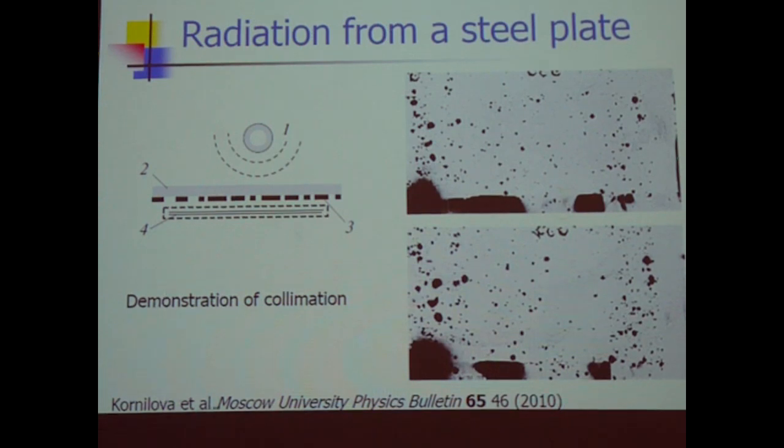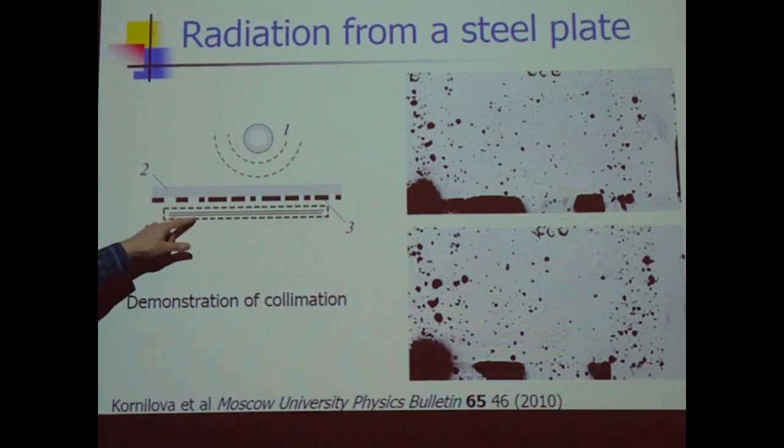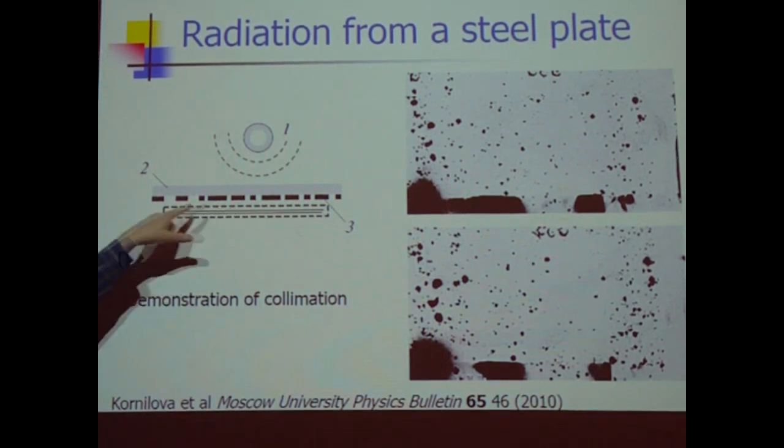What Vysotsky and Kornilova did is they put paint on the surface of the steel plate. And the paint basically absorbs the X-rays. The X-rays are relatively soft and it doesn't take too much paint to absorb them. But the paint has holes in it. And so the X-rays go through the holes. Here they have 2 pieces of X-ray film in an envelope.